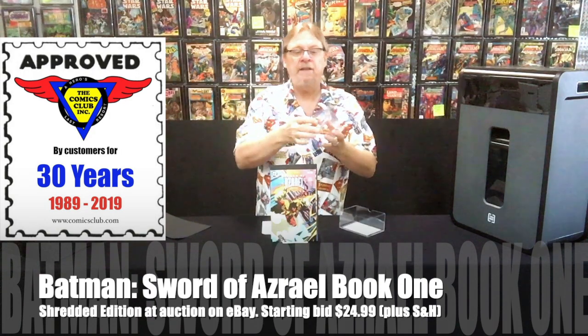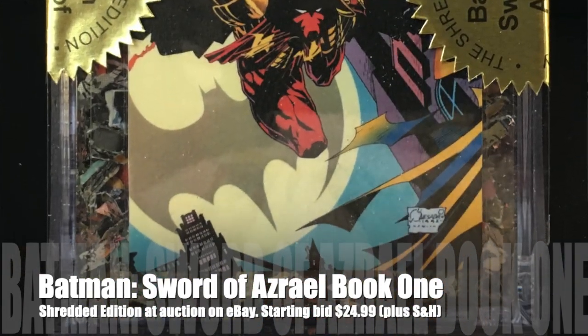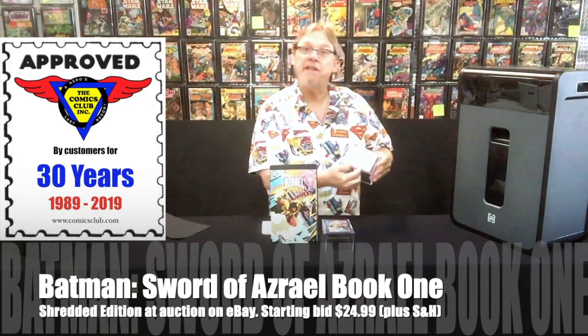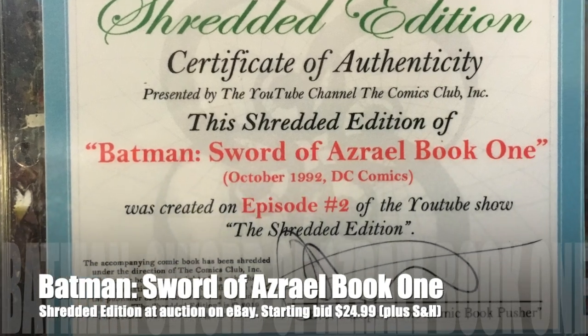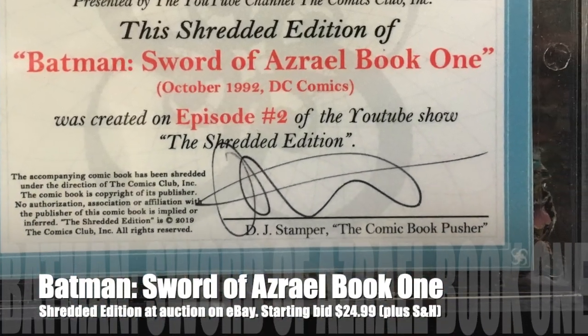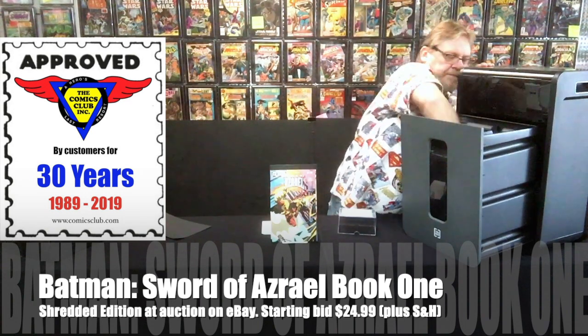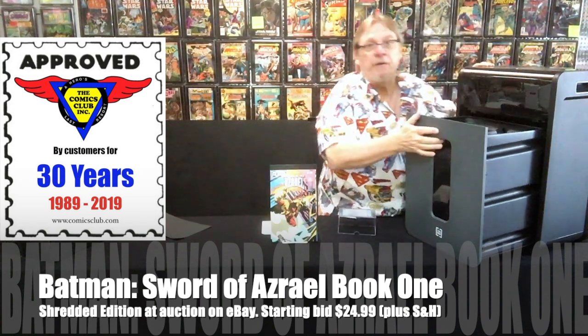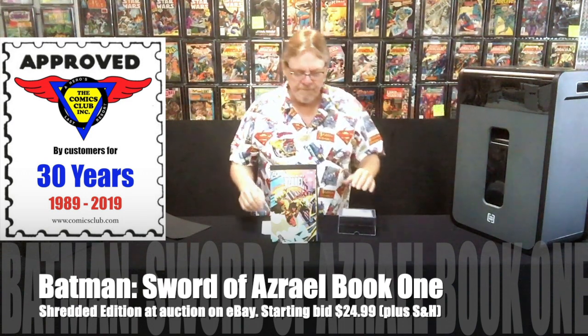This is the case they come in. Cover of the comic book right there. Certificate of authenticity that I have signed, the comic book pusher. And we start by putting the, what some are calling the coffin, but it's this beautiful crystal clear case that will contain the remains of the comic book. We put it in our shredding machine that does all of our heavy work for us.